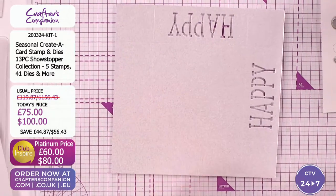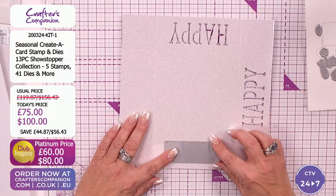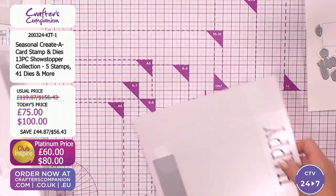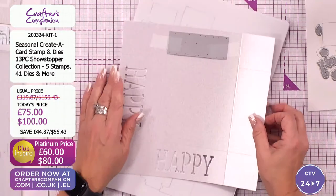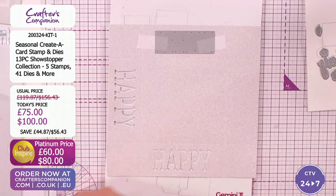Have I got time to cut some more? I think we're okay. 13 minutes. I think I could. Plenty of time. So, it's pretty similar to what I've just done with that previous card, but it's on a box lid bit. It's on a box lid now.